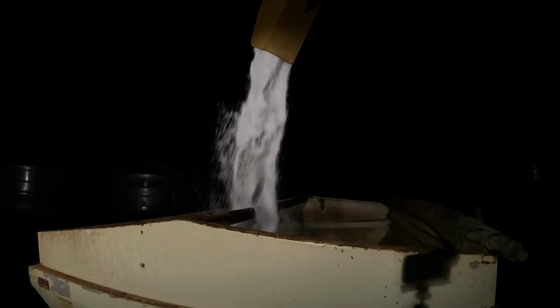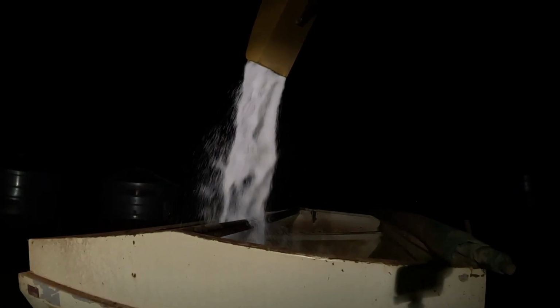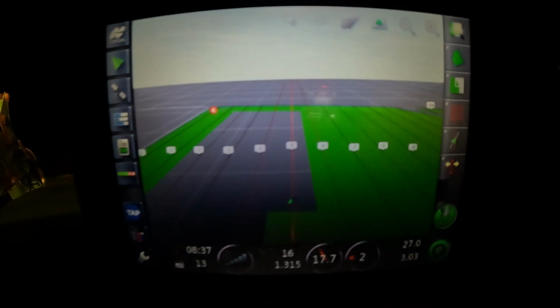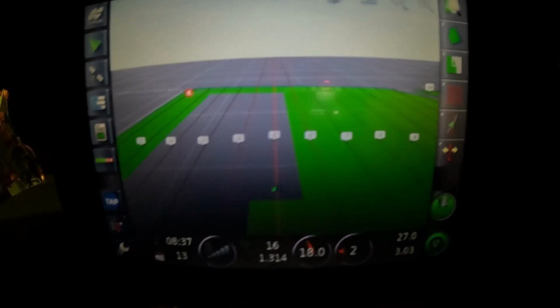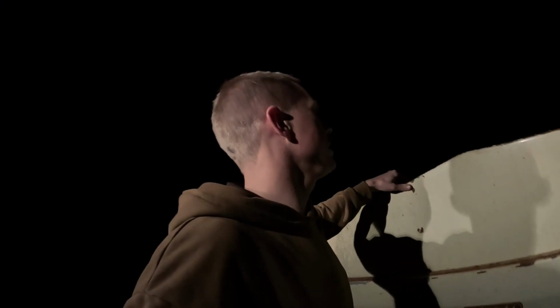Quick rate adjustment and back into the barley. Well, that's another one done. Not that you guys can see me. Alright guys, that's another one done and dusted. Let's get out of here, eh?